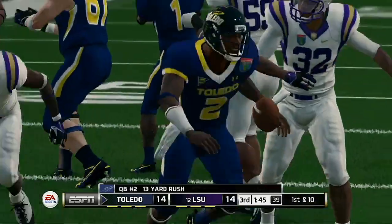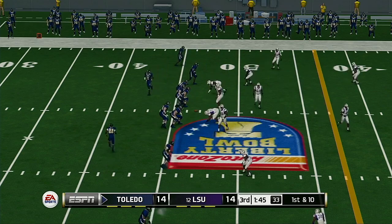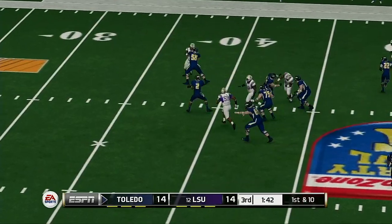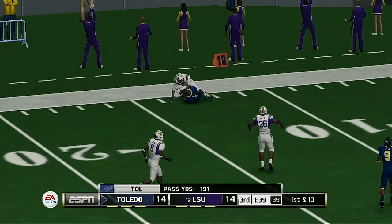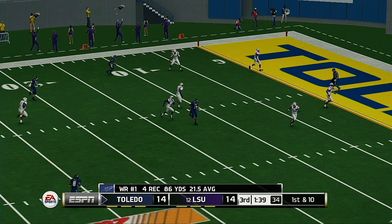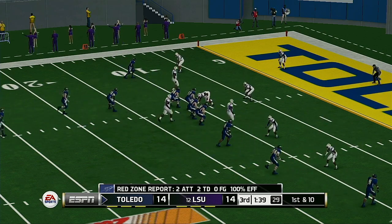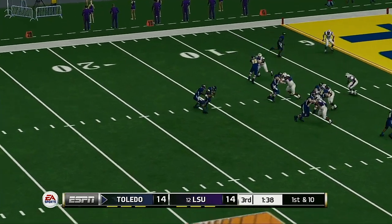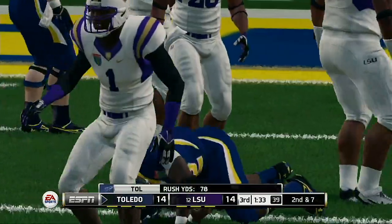Makes it to the 47. He goes downtown. Brought down at the 10-yard line. Let's go, let's bring it. They try the right side. And he's level at the 8-yard line.